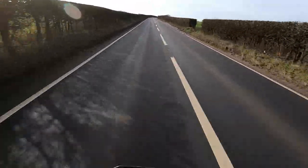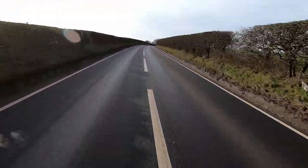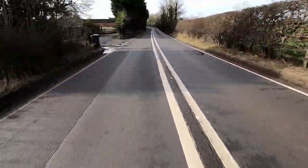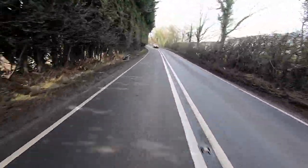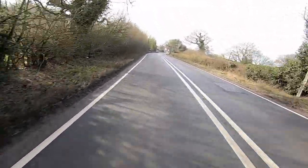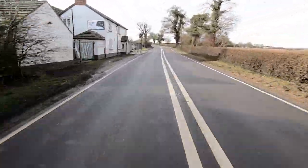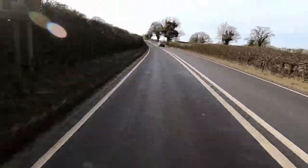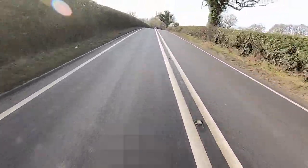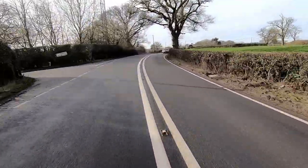Oh, it's got so much torque. I'm holding on. Oh, that's nice. Oh, it's so nimble, this bike. Now I'm getting used to the front brake as well. It's starting to feel a bit better. It's quick. This bike is quick. It's still got a lot to go. I'm only at 7,000 revs, and it's got quite a lot to go.